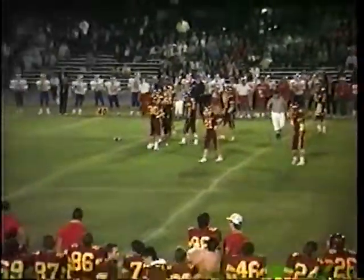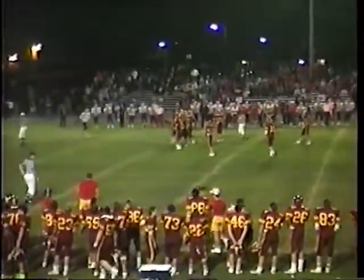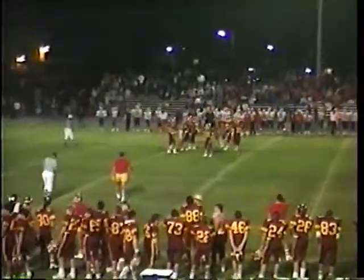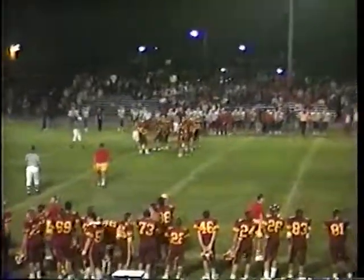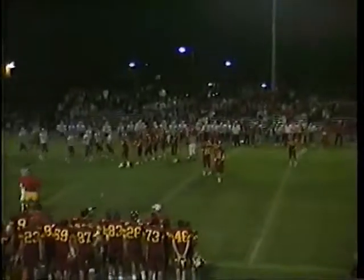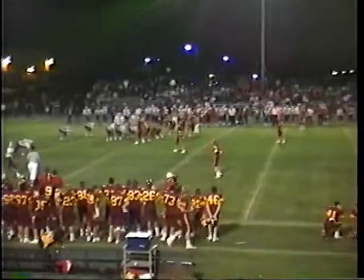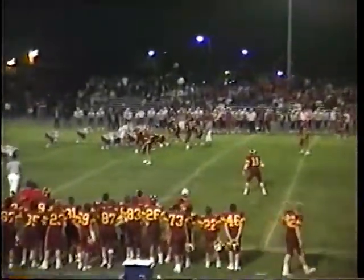Of course, you understand how they play the overtime in high school now. Yes, sure do. But we'll let you explain it. Well, the team that wins the coin toss will get the ball at the opponent's 10-yard line, and the score is 20-20 as we wind it down. 6 seconds left. Last play of regulation of the ball game.